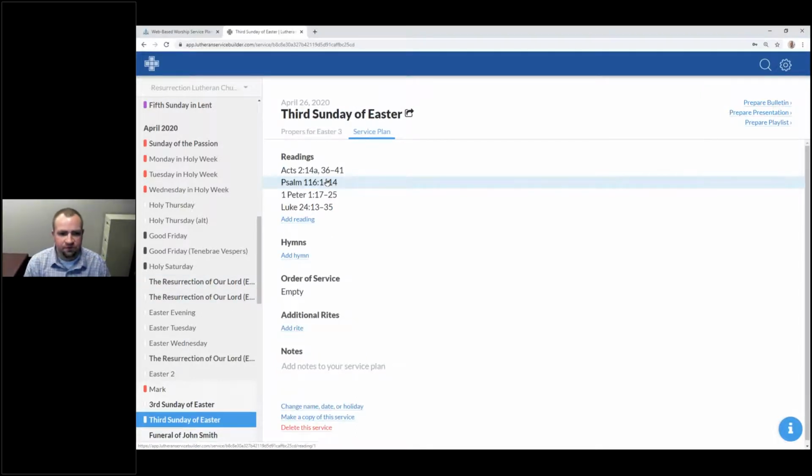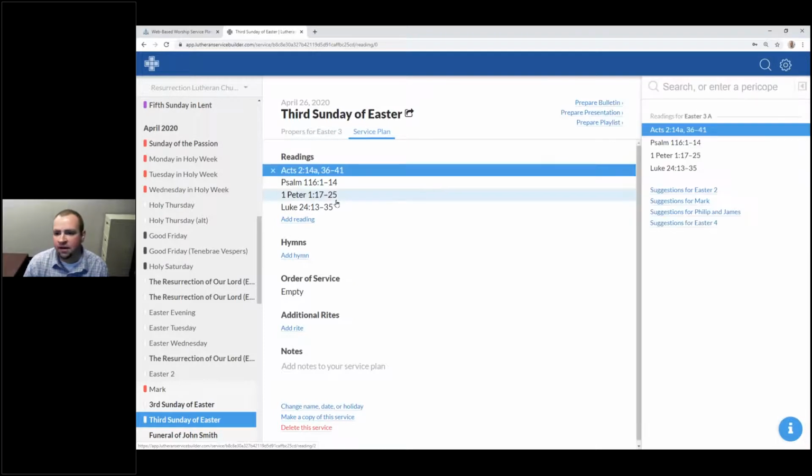All right, so first off, the readings. We've got the propers already in place. When you click on one of the readings, you're going to get, on the far right-hand side of the search bar, readings for Easter 3A. This is directly from the lectionary, and it's going to match everything that's there. So if you are going to do a new service that is not based on propers, but you assign that holiday, you can see those there in the search. But you can also see suggestions for the other services around it.